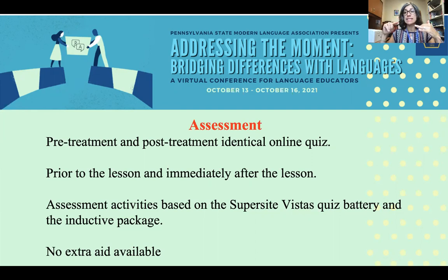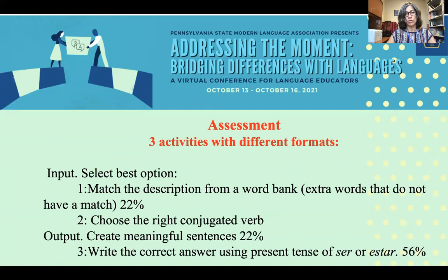But I think it's A, B, C, D, and E. It's 5 options. The assessment activities are based on the Supersite Vistas quiz battery and the inductive package. I created the inductive package, and there are the activities for them, like guided, very guided, and inductive. And then the textbook for the deductive gives them these quizzes that are supposed to be taken when the students have been exposed to the rule. So I created an online quiz that mixes both approaches, and students have to complete it prior, the pre-treatment, and then the post-treatment. No extra aid, of course, is available.